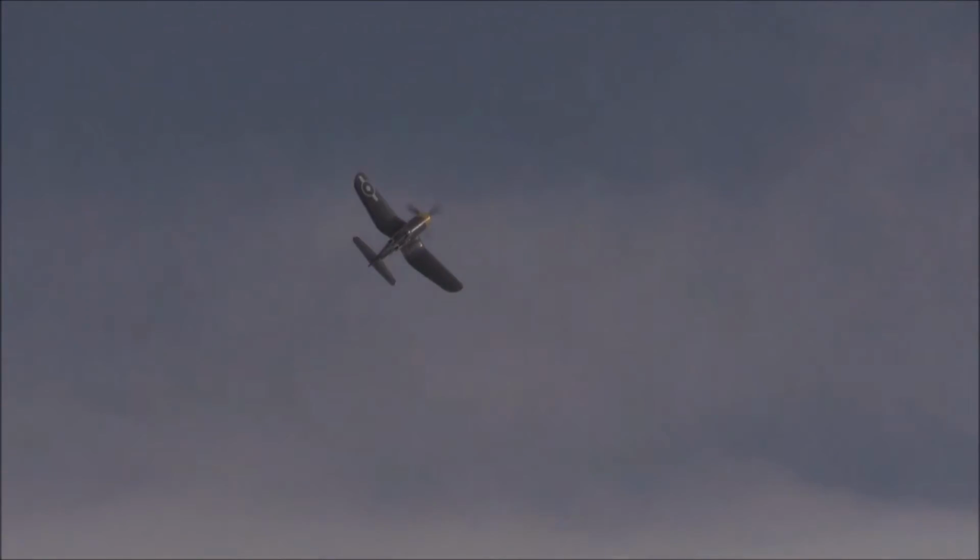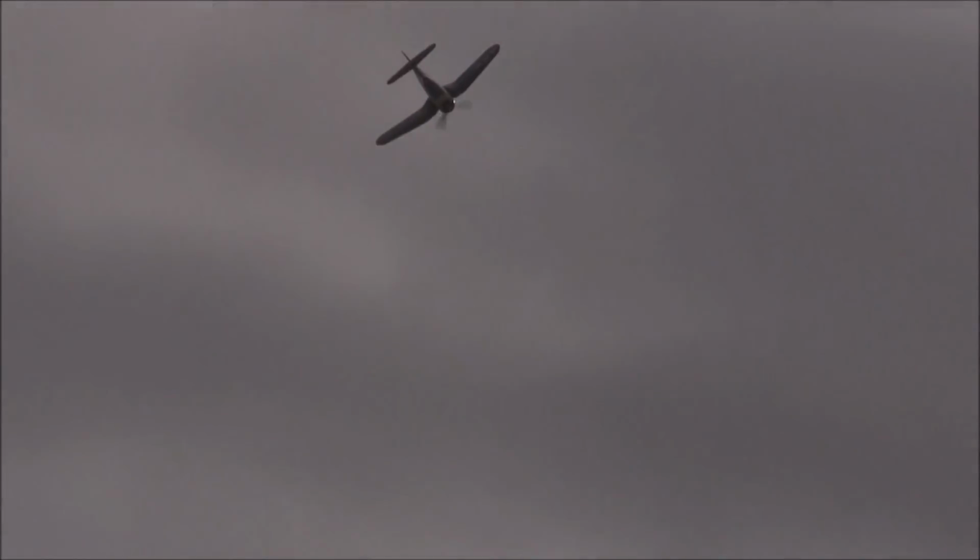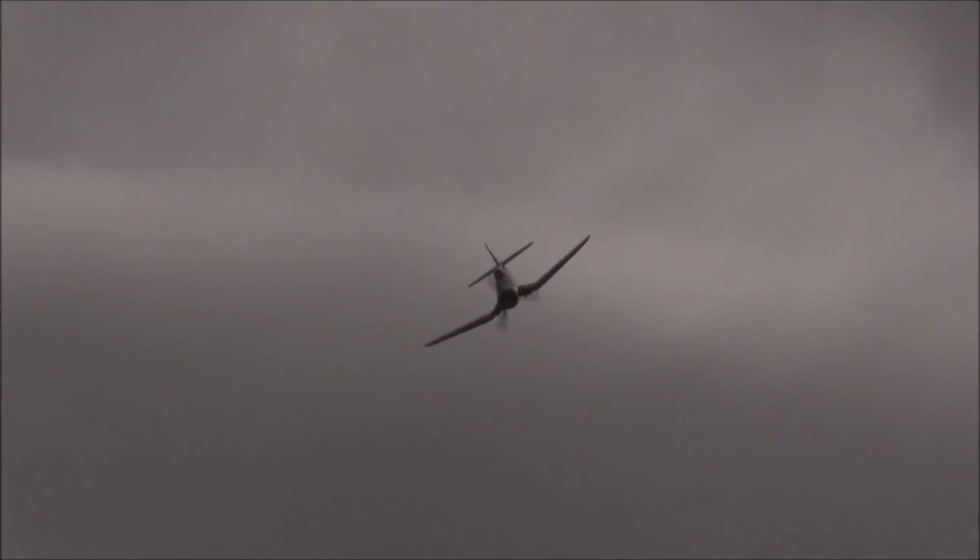The Corsair then positioning for its final pass before landing. The other two aircraft we saw in the VJ Day salute meanwhile have remained airborne to take part in our finale salute formation. The costs of World War II in Europe were great and would take years to recover.